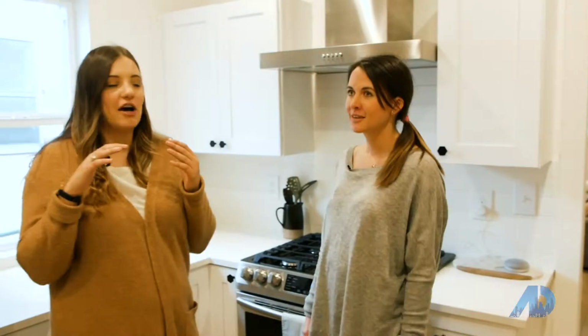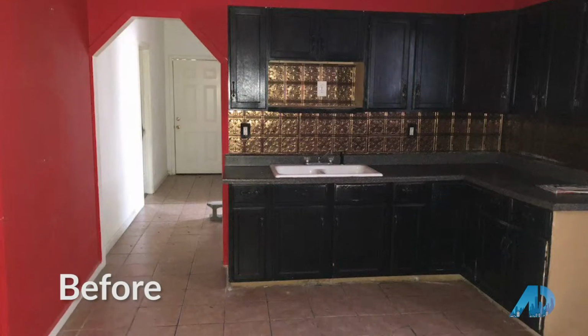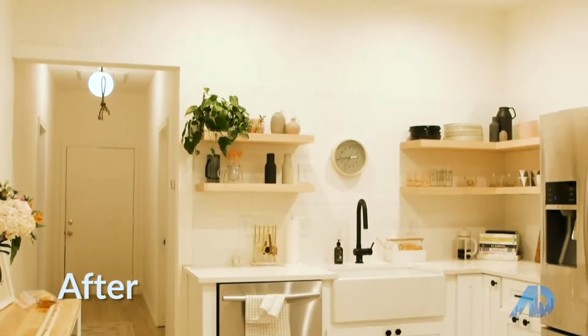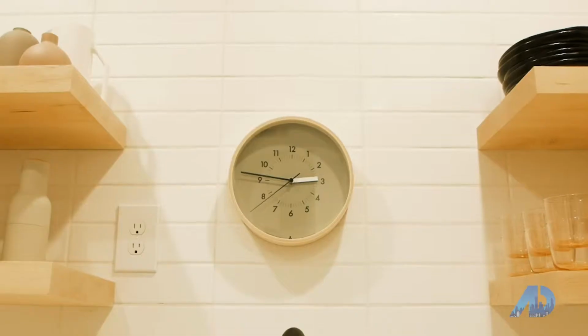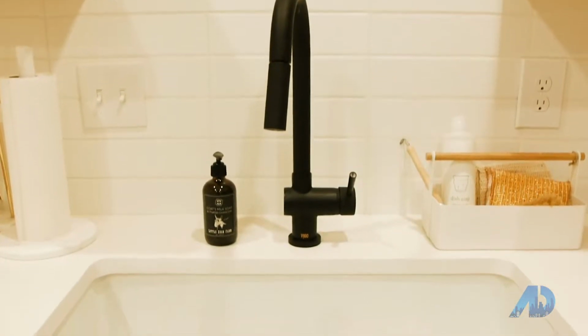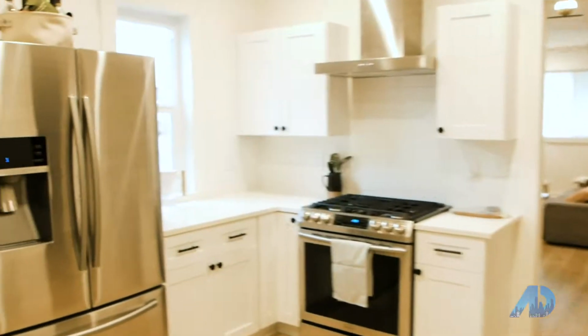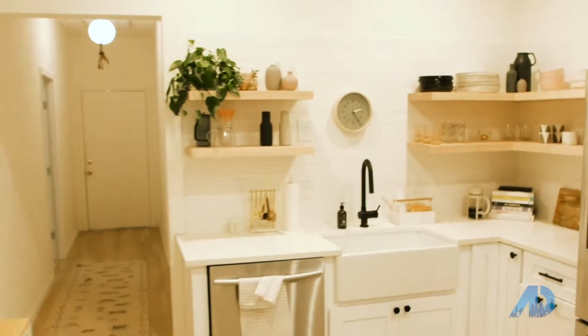So let me take you into my absolute favorite part of this house. If you remember, this was ugly. Exactly. It had black cabinets. It had red walls. It was so dark, and sticky. All the cabinets were sticky. But I got to make it white and airy. I got to choose these custom maple white shelves, and I also got to choose every single one of these appliances. And that was all a part of the loan program.